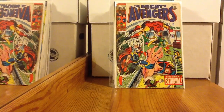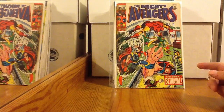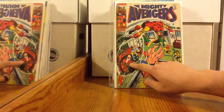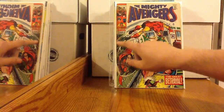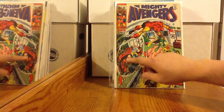Avengers 66. Now, as you can see, it's not in the greatest shape. This is hell. I only paid $2 for it. I'm not going to pass up on something like this for $2. But eventually, I'm probably going to upgrade it because it's still not that pricey. And the significance of this book is, well, let me go through the condition of the book, actually. If you could see here, these black marks, that's actually tape, and it's stained now, and it's kind of going through the whole book. And right now I'm currently watching another one on eBay that I'm probably going for.